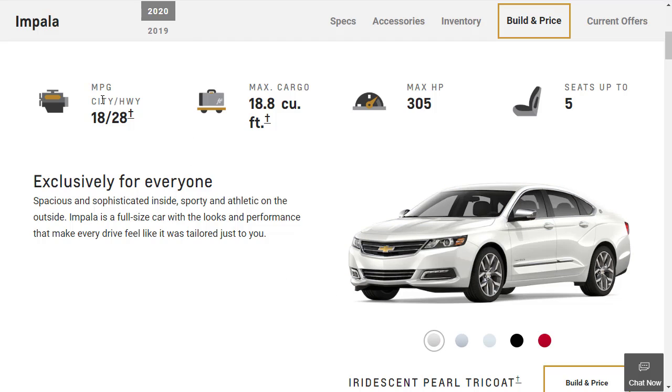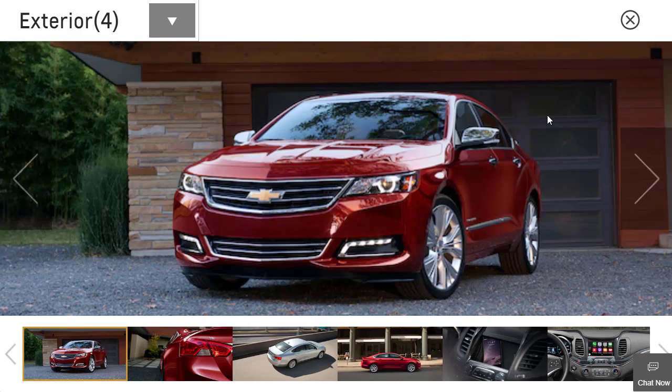Up here we've got some fuel economy numbers for that V6 engine. It gets 18 miles to the gallon in the city, 28 miles to the gallon on the highway. You've got your max cargo capacity of 18.8 cubic feet. And yeah, we know the horsepower, 305, and this vehicle seats up to 5 people. Let's go through the gallery images.